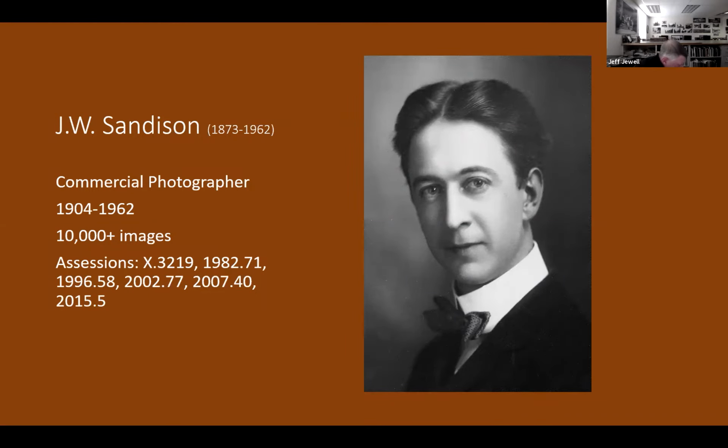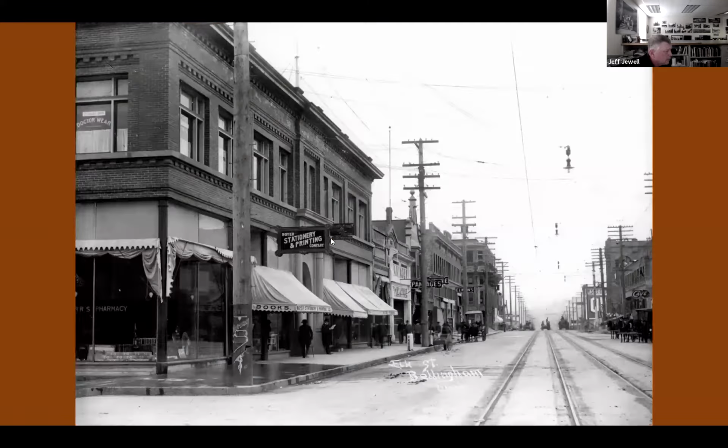J.W. Sanderson is another one of our large collections. James Wilbur Sanderson was a commercial photographer in Bellingham from 1904 to 1962, and he never retired. In fact, he had a studio on Holly Street, and he was working in his darkroom at the age of 89, and passed away in 1962. And the museum acquired more than 10,000 of his images over time. This is a selfie of him, took that himself in his studio.